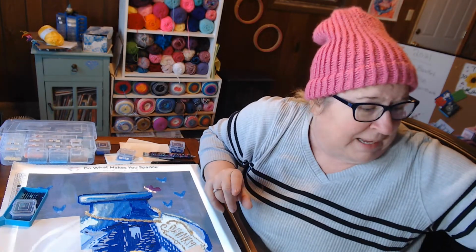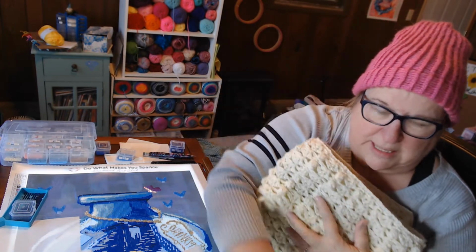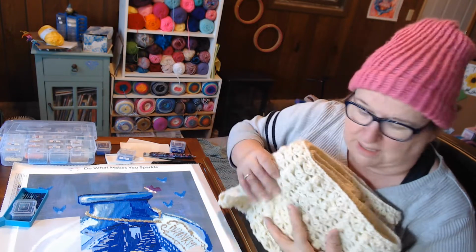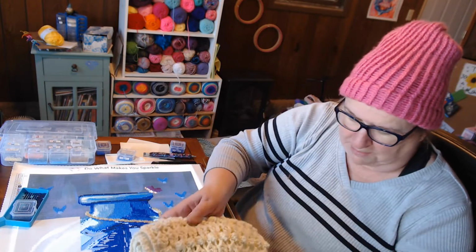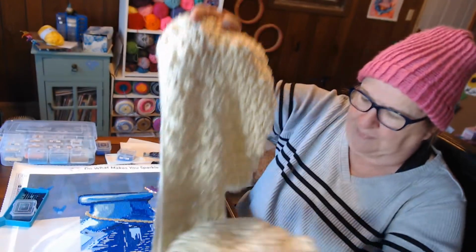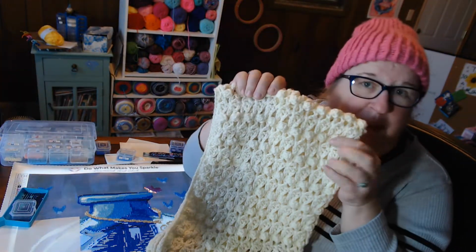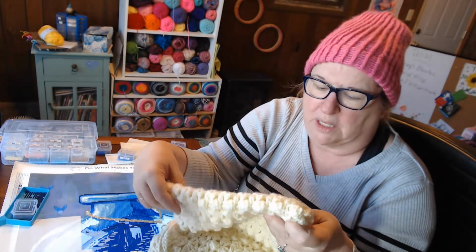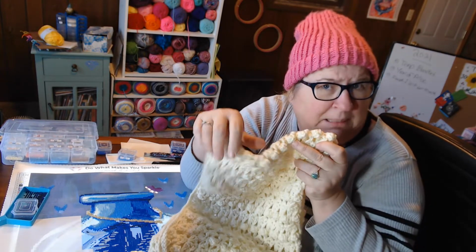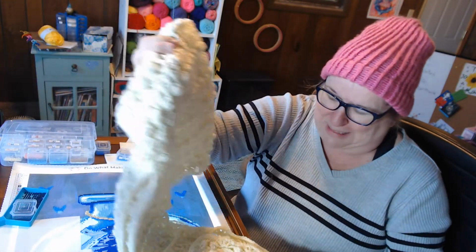So last night I finished another hooded scarf. This one is the one I'm giving to Nareda. So not even going to put it on because I'll get my hair all in it. But look how beautiful. It's that cream color. This was a stitch that was a little bit more difficult, a popcorn stitch. And I'm just going to say, Nareda, don't look too closely because I did make a couple of mistakes. But it is what it is. I wasn't going to go back.